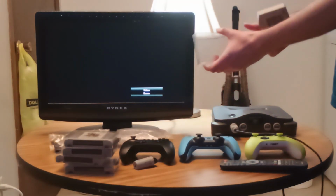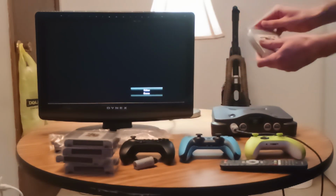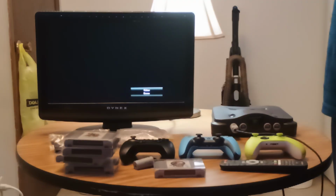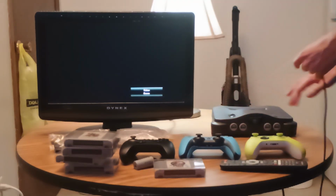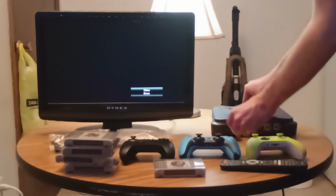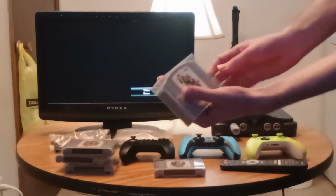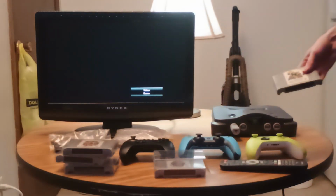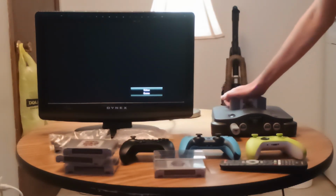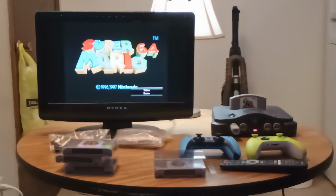Yeah. Really fun game, especially with multiplayer. And yeah. Anyway, let's switch over to the 8-bit DOS 64 with the adapter, so we can test out the Super Mario 64 Rumble Pack compatible version, which was released a year later in 1997 in Japan. And there's some interesting regional quirks with this version.